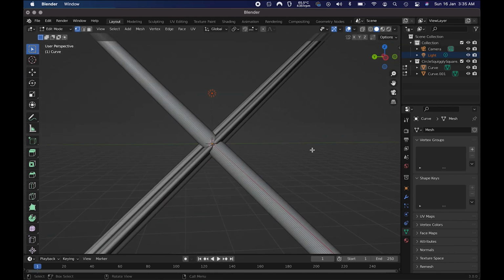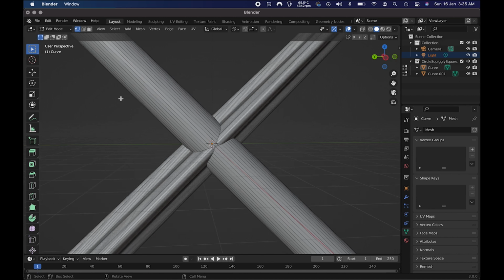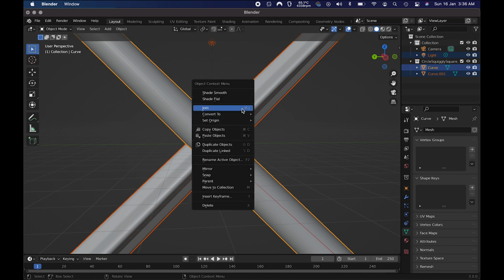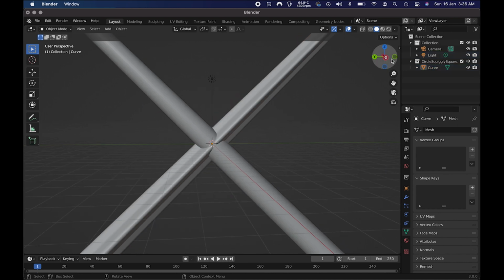And if you have not yet started seeing it, this is the shape we are interested in, this shape, and this is what we are going to extract from these. Let's go back to object mode, select the two objects. On my Mac it's Command J, the command that we're going to use. We are going to join them. So this is the command. Let's join them, and now they are one shape.